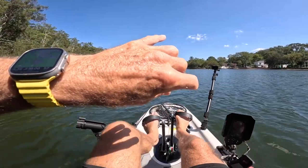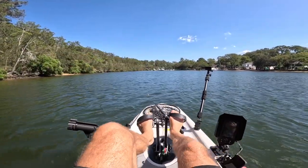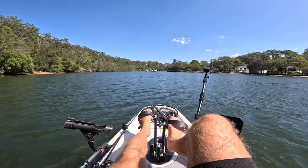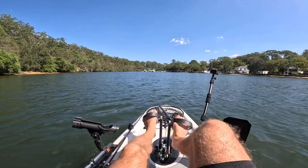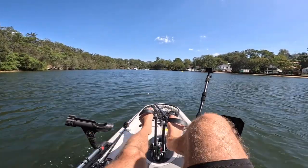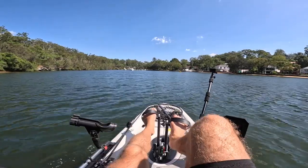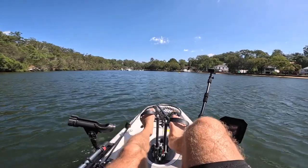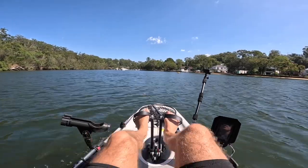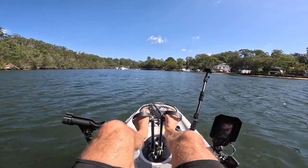About 3 hours of fishing for 3 bream, 1 flathead, and an estuary perch, a couple of other little tiddlers. It's always a beautiful spot to visit up here from the Upper Georges River, Alan Ashton Reserve, especially during the week. I'm imagining on the weekends it'll be a lot busier here.